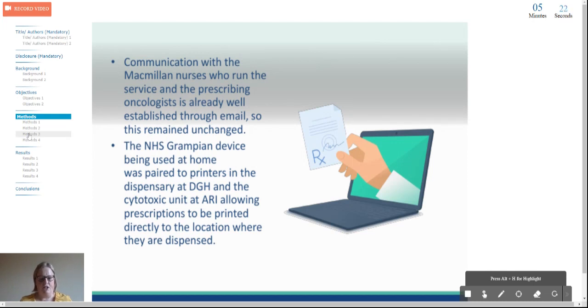Strong communication links were pivotal to the method being a success. Email was already an established means of communication between pharmacists, the specialist nurses, and the oncologists and haematologists. This had typically been the choice for direct, non-urgent communication with these colleagues.